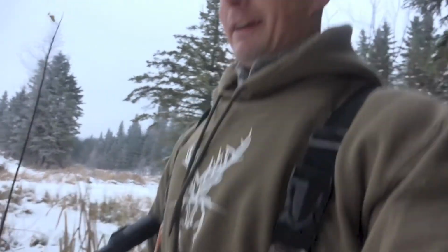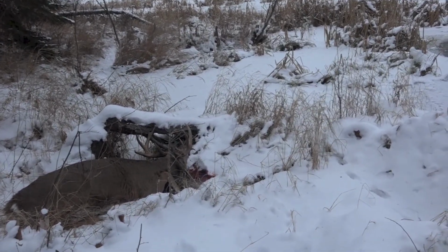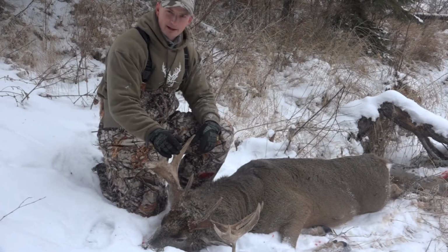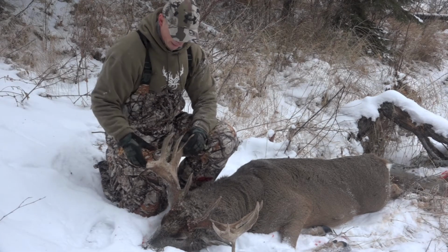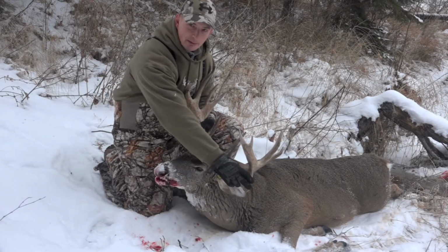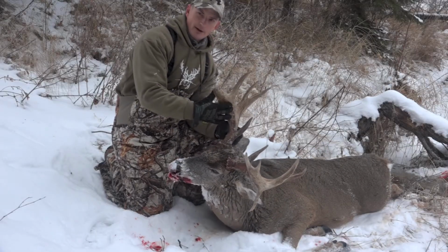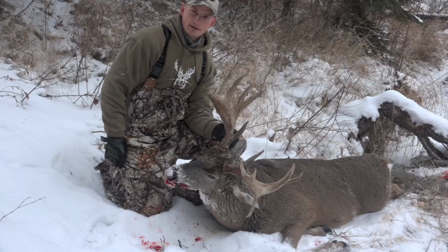That's him. Unreal. That is awesome. I'll pull him up out of there. Get a better look at it. Look at the mass on this deer. Drop tine there. Little drop tine here. But look at the mass through here. I mean, he is massive.